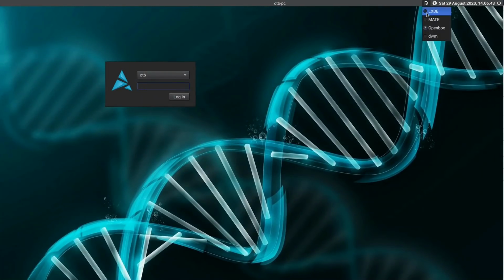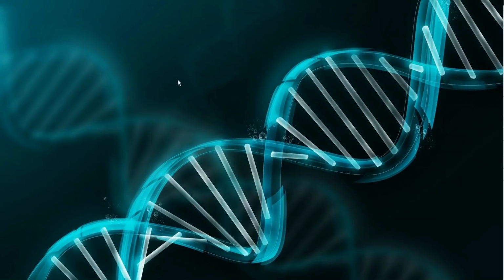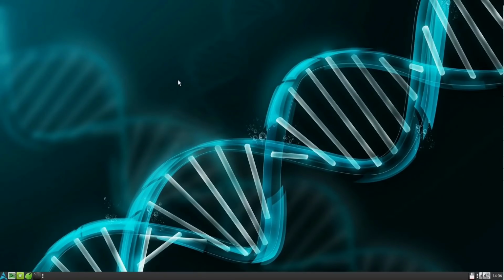So let's just log out of there, and we'll go back into Mate. You can see I've got DWM set up. I must explore what went wrong there. But if you want a systemd-free version of an Arch system, Artix would seem to be definitely an option for you, and it seems to be gaining quite a lot of popularity.